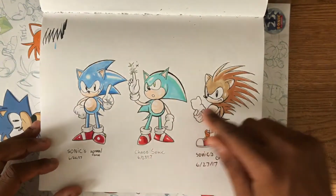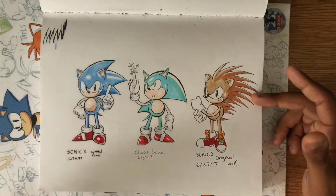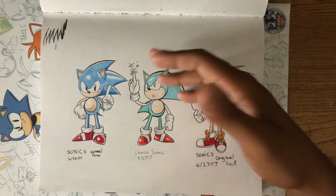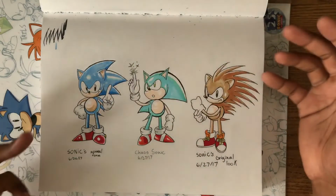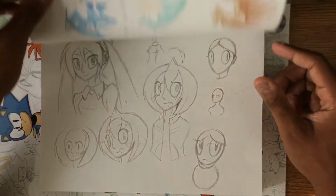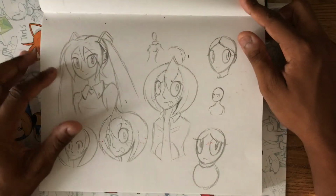But anyways, these are different designs that I came up with for Sonic, and you can see where I'm going with this. Maybe it's gonna explain his origin, and then maybe there's some kind of cool version of Sonic or something like that, and then you got his base design, and stuff like that. And then going through this, oh yes, you have Hatsune Miku.